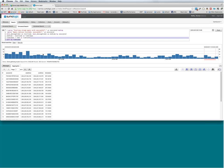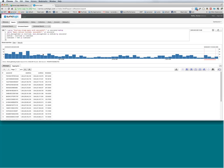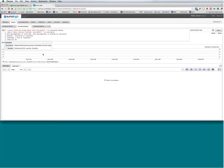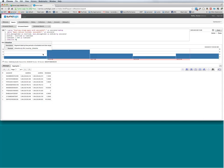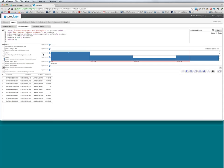I'm going to take all of these sessions and attach a time slice to that. Time slice is nothing but a time bucket. It takes all the different queries and puts them into 5-minute buckets. Let me call that time slice field time bucket. Now once I take all the queries and put them into time buckets, I want to calculate the 75th percentile number within those buckets.